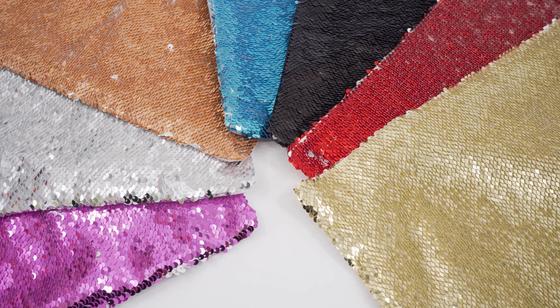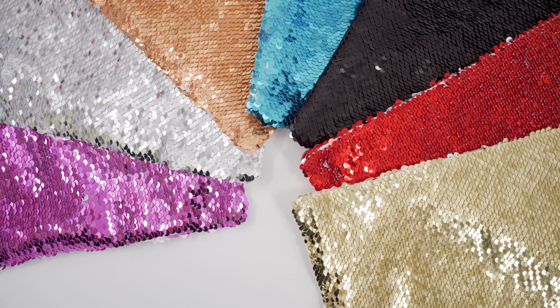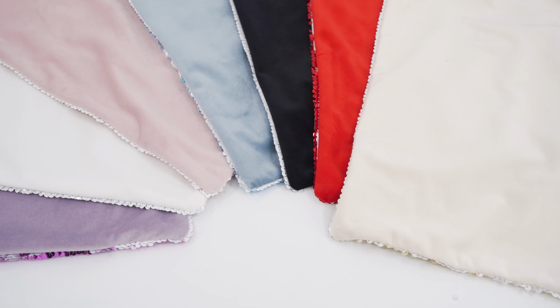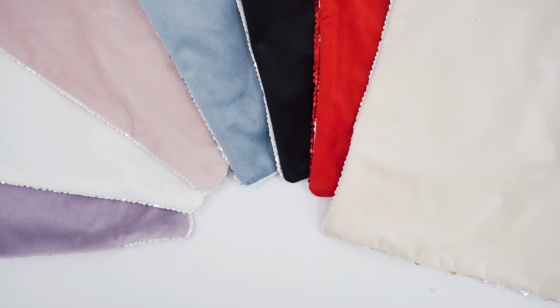There are red, black, blue, purple, gold, rose gold, and silver colors for your choice. For the back, we use very comfortable polyester fabric, in different colors to match the different sequin colors on the front. The sequin pillowcase must be a great choice for party use.